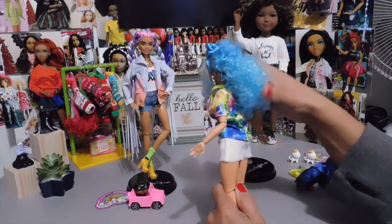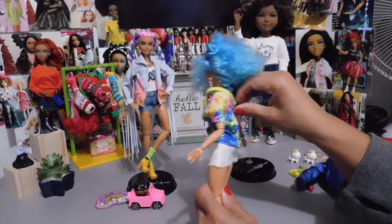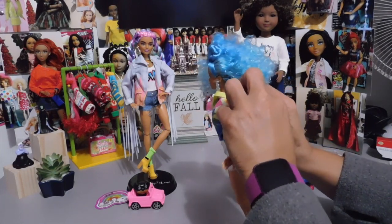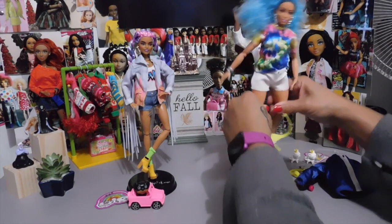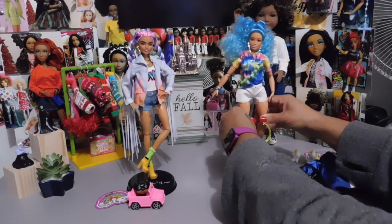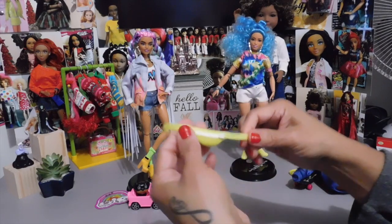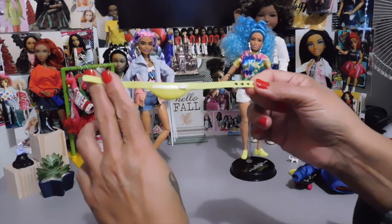And then the next thing must be these little waist bags, fanny packs, whatever you want to call them. I'm going to remove hers so I can show you guys what it looks like and give you a detailed review. All right, so here's her little fanny pack, and this is how it looks.